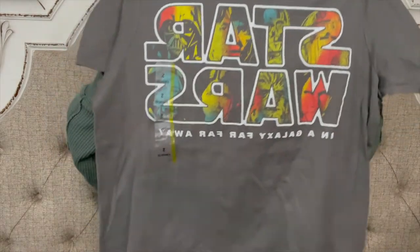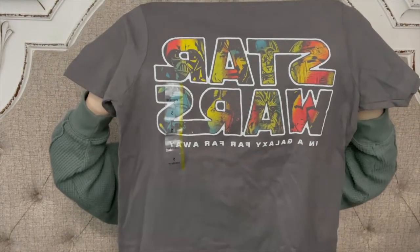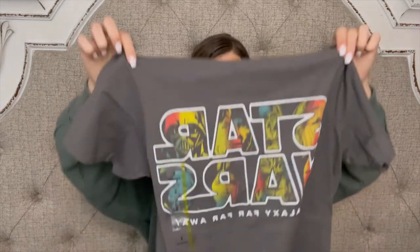And from Target, I picked up this Star Wars tee, also from the men's section, and it is just so super cute. Husband got one too, so we're gonna be matching, which I absolutely love. We're gonna be doing the building a droid thing at Star Wars, so I'm super excited to wear those while we're there.